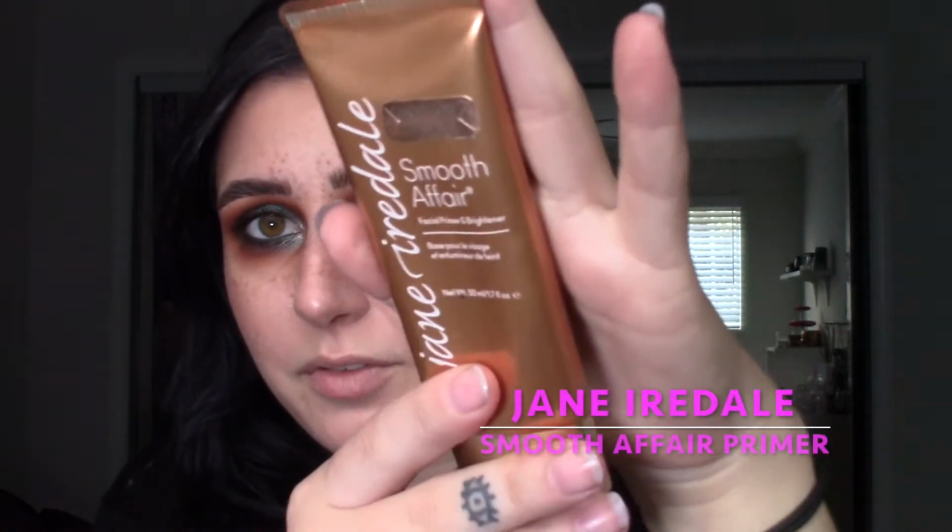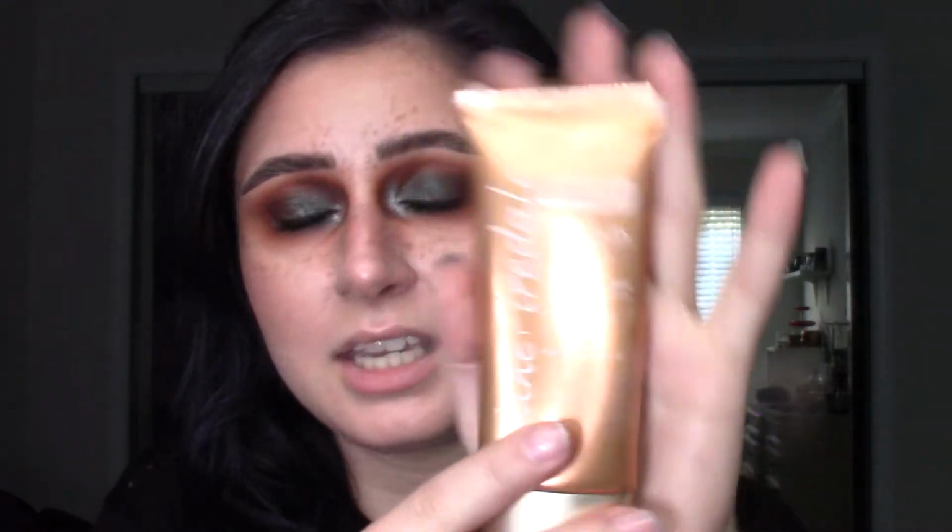So I've been obsessed with this Jane Iredale Smooth Affair Primer. Like no other. Talk about hydration. Talk about anti-aging. Talk about just a beautiful, healthy glow. It's supposed to brighten your skin too. For anyone that struggles with acne scars, you might fall in love with this for that. It's so nice. It's so nice.